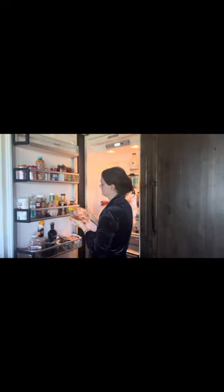I hate bratwursts so much. I will never eat them. I don't care. They're the last thing in the fridge. I still want to eat it.